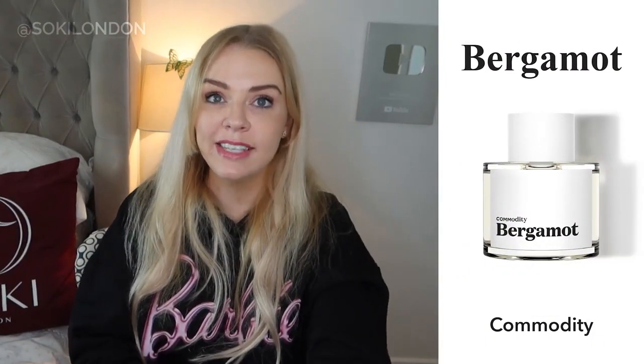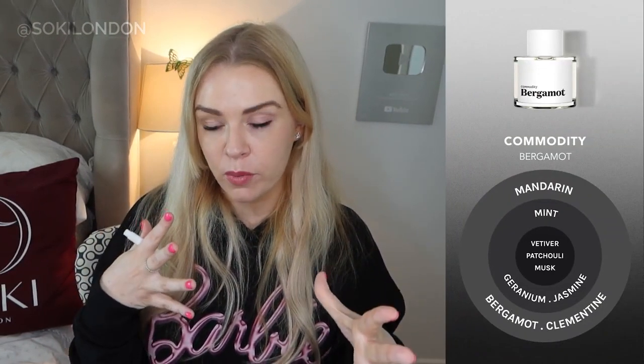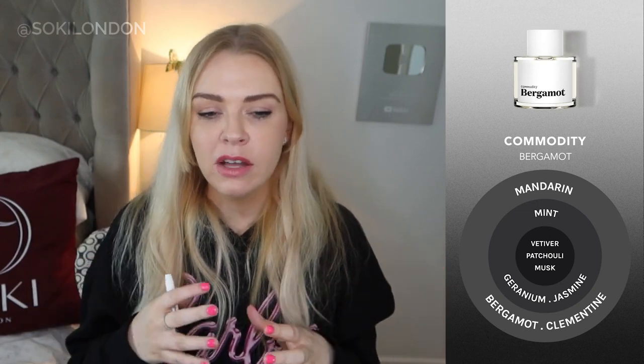Bergamot is another citrusy one. To me, this is getting slightly towards the masculine side. It has that vetiver in again, and I get orangey notes as well as the bergamot. It also has a mint in here and a geranium. So very much green, spring, outdoors. Again, the name Bergamot might make you think, oh, it's just going to be a bergamot fragrance, but there's so many other things going on.